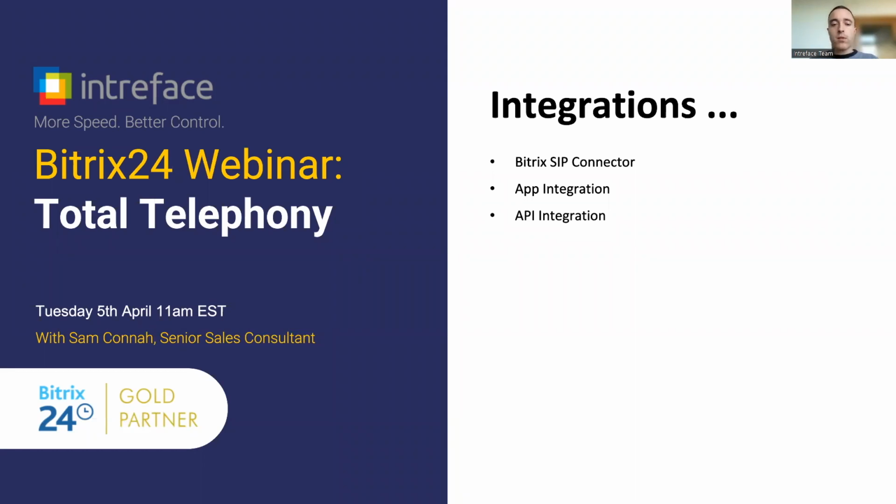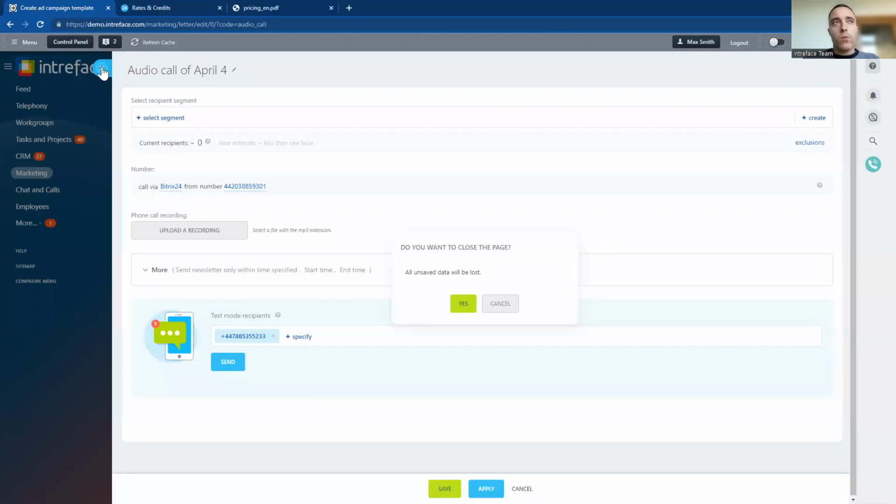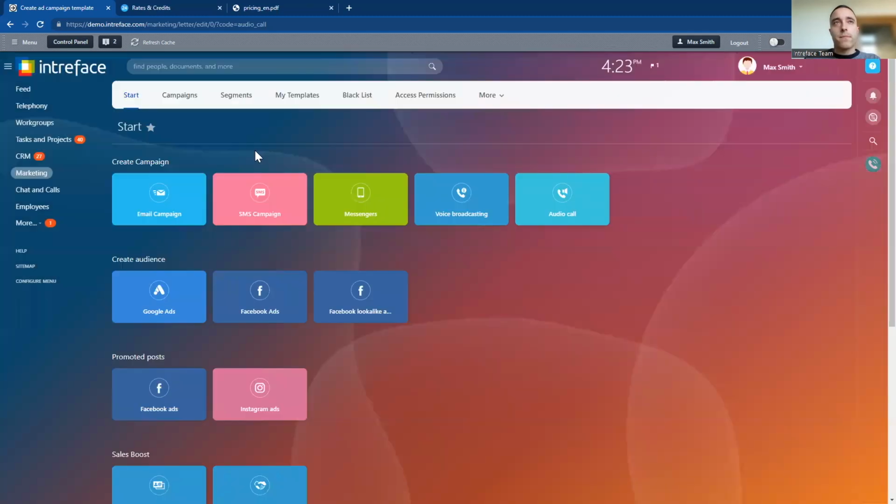So in those circumstances, we'll have to look at integrating those phone providers into Bitrix24. So let's take a look at how we can do this inside the system. Okay, so let's go back into telephony.